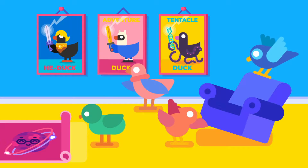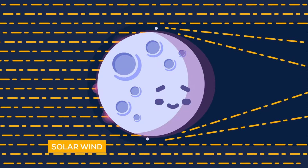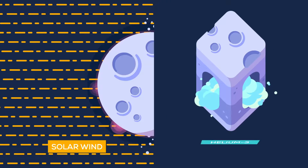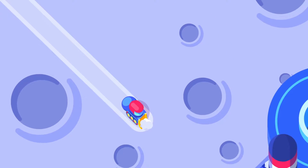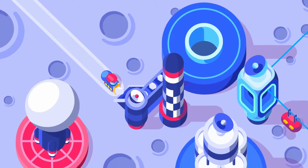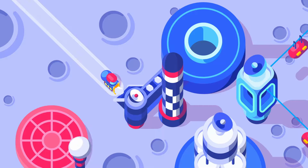But here, the Moon might have the answer. Over billions of years, the solar wind may have built up huge deposits of helium-3 on the Moon. Instead of making helium-3, we can mine it. If we could sift the lunar dust for helium, we'd have enough fuel to power the entire world for thousands of years. One more argument for establishing a moon base if you weren't convinced already.